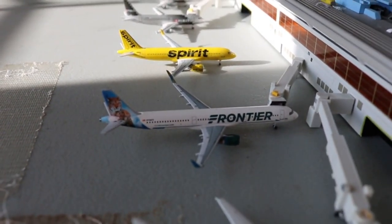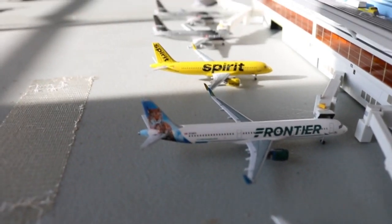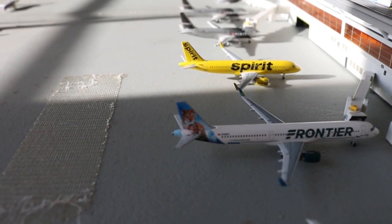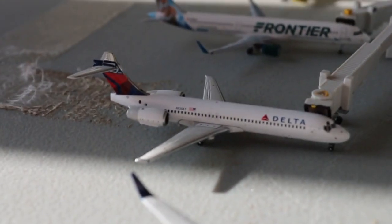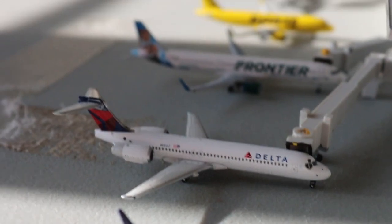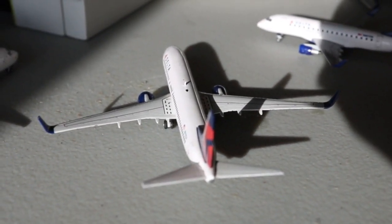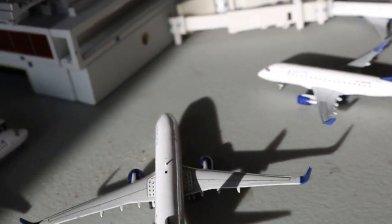Here we have a Frontier Airbus A321. This is Max Lynn. He is currently loading up service out to Denver, Colorado after arrival from, since most of the routes are resuming and stuff, I want to get this right. Cincinnati. Here we have a Delta Airlines MD-95, also known as a Boeing 717, loading up with service to Detroit after arrival from Detroit as well. Really want to see CS-100. We're going to work on that. Here we have a Delta Airlines Boeing 737-800. He is currently loading up with service out to Salt Lake City after arrival from Salt Lake City.